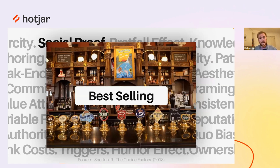Richard asked the barman to compare the sales in the weeks before and the weeks after the sign going up. And the results were astounding. Sales increased by 2.5 times. And what's interesting about this is that sales for London Pride went up dramatically. So loads of people tried this beer when they knew it was popular, but sales of other beers didn't go down. People were drawn to try that beer in addition to the beers they were already drinking. That's the power of social proof. Just merely saying what is popular drives people to action.